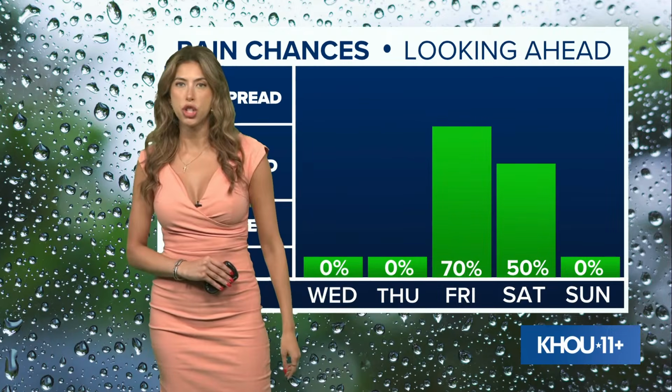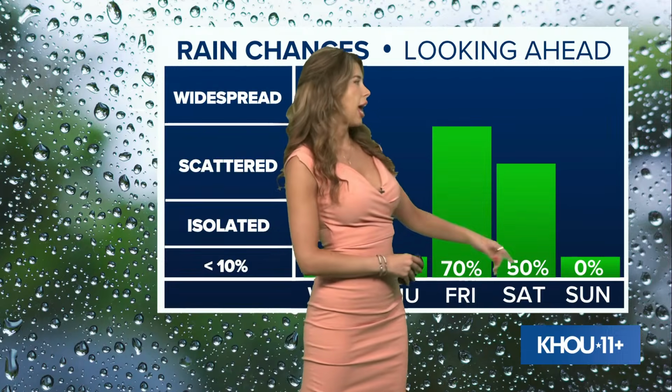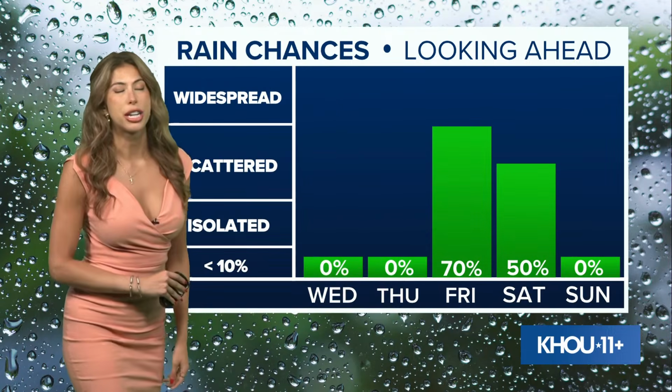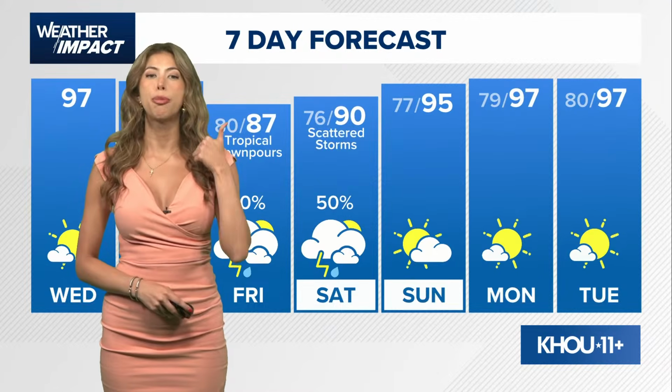Saturday, again, lingering moisture is possible, I think, mainly for the first part of our Saturday plans. I think Saturday evening should be fine. And then Sunday looks really good. So if you want to start making alterations and perhaps penciling in your outdoor plans for Sunday, I think that is approved by me. 2 thumbs up for that plan.